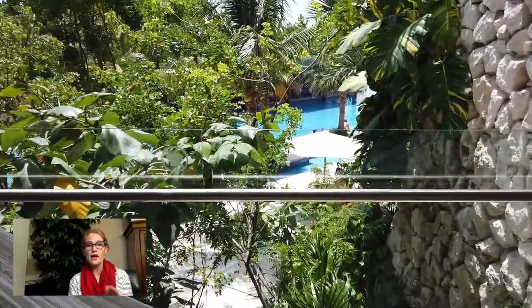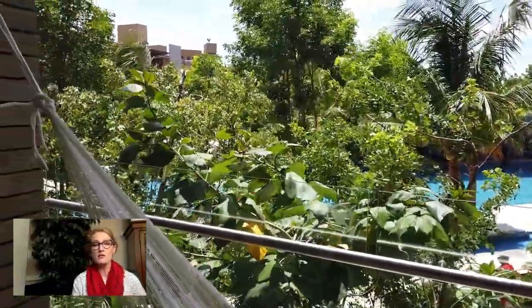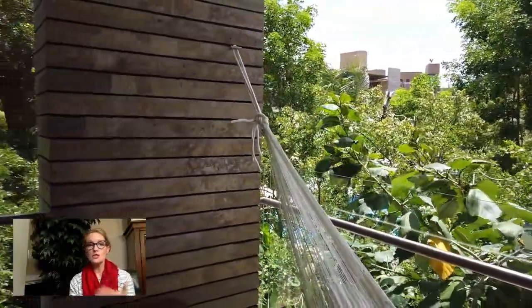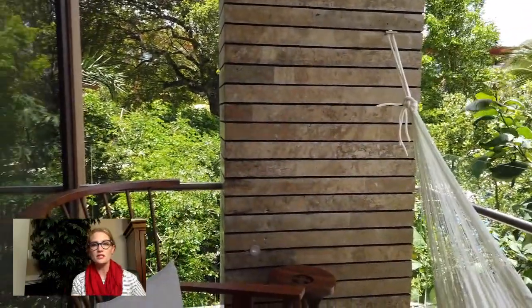It was so great looking out over the pool. This was, like I said, a garden view, but you did get some of that pool view in there because I happened to be in Tierra. So I happened to be facing out over that pool, but it was just such a lovely view. And it was such a great way to just sit there and enjoy the afternoon.